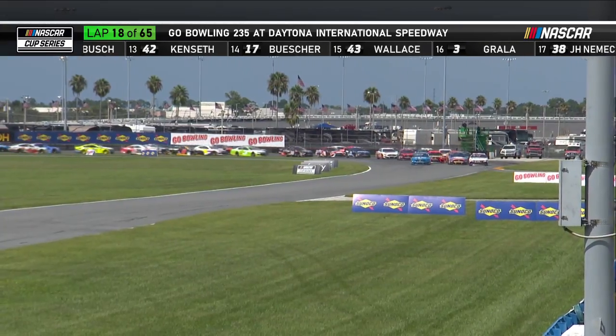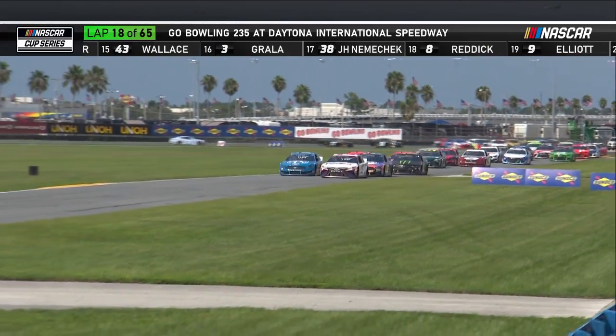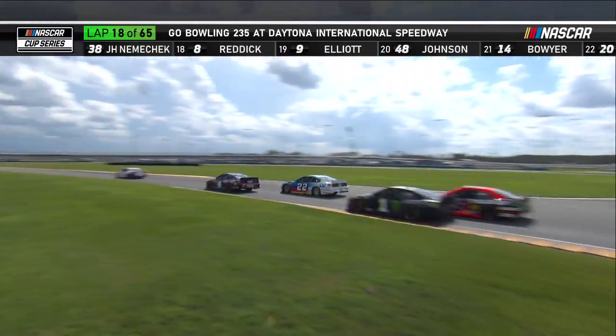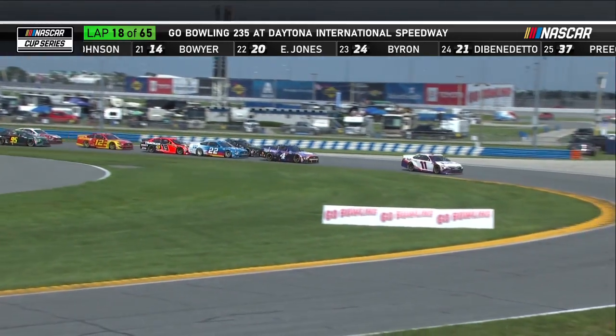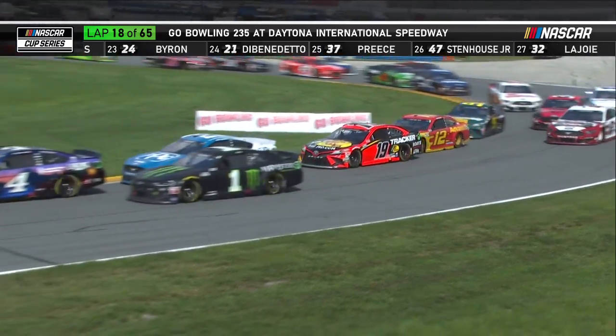Hamlin's going to try to take advantage of the kink here. Gets to the inside of him. It'll be a little bit of a left-hander, and also Kevin Harvick's going to go along. They'll both go by Logano. Now Martin Truex Jr. pressuring him as well in the 19. Here comes Kurt Busch in the 1.